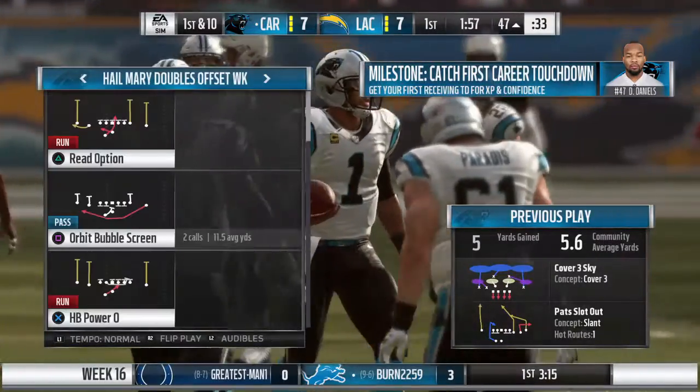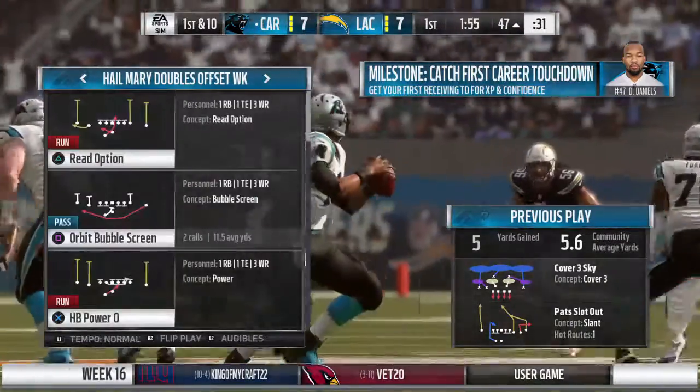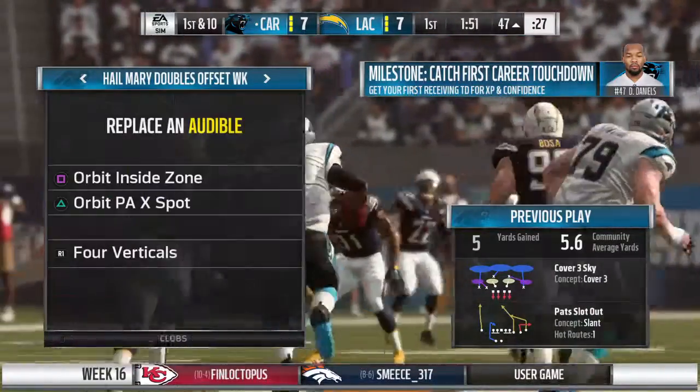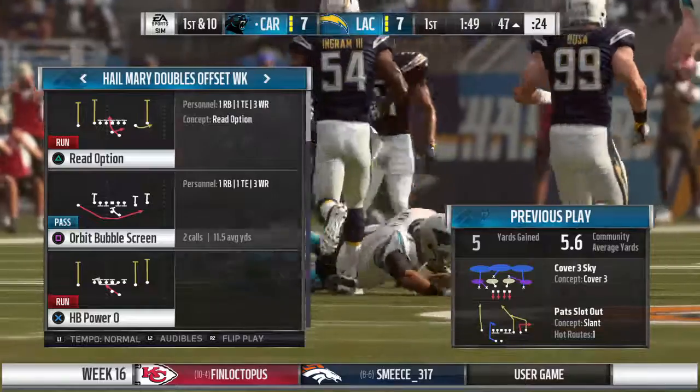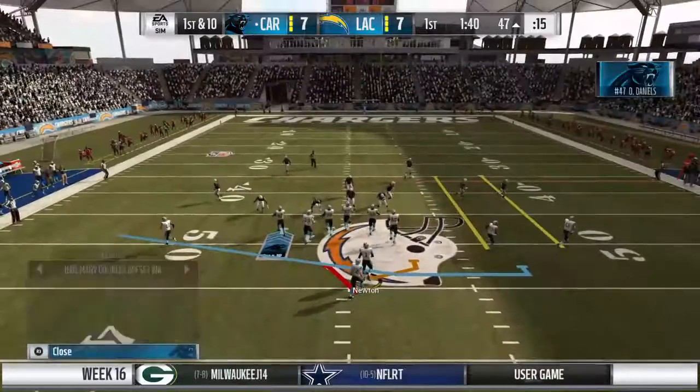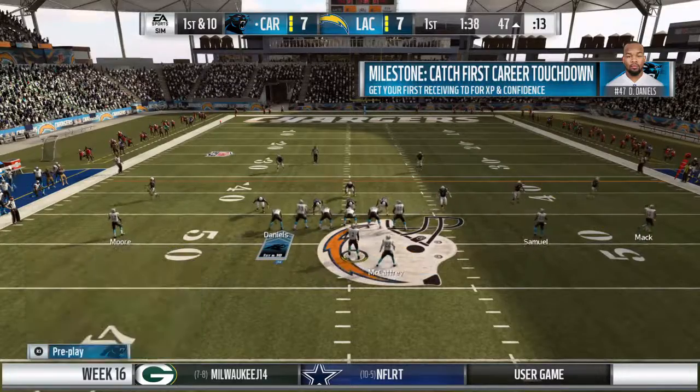Now, how about that play? He took a possible negative and turned it into positive yardage and slid down to avoid taking a big shot. Excellent job getting down and avoiding the big hit. So from Charger territory now, here's a 1st and 10 at the 47.